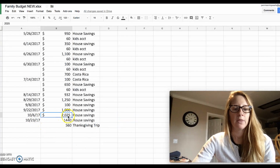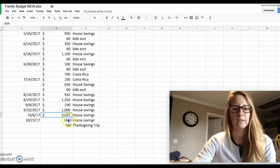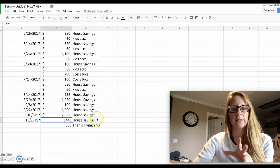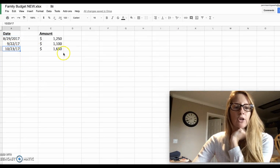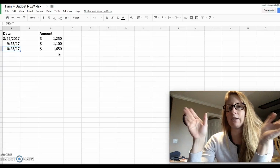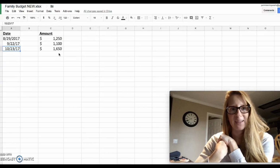So in the month of October, we were able to put $2,025 away with the first paycheck and then $1,440 with the second paycheck. Now keep in mind that some of that is from my Pennies into Pearls paycheck. So in October, I took home a paycheck of $1,650. Keep in mind that is a combination between all avenues through my YouTube channel and my blog as well.